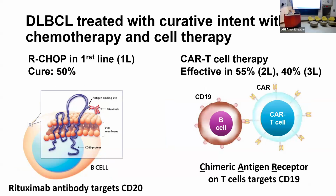The traditional first-line chemotherapy consists of 5 drugs: 4 chemotherapy agents and 1 immune therapy called rituximab. It's an antibody that targets CD20 on the surface of the lymphoma cell. It is the therapy that has really revolutionized lymphoma therapy for years and years, and to this day, R-CHOP remains pretty much the standard of care. It cures about 50% of patients. And the way rituximab works, once it binds on the lymphoma cell, it's telling the immune system to attack it. So it's cell-mediated, complement-mediated cytotoxicity.